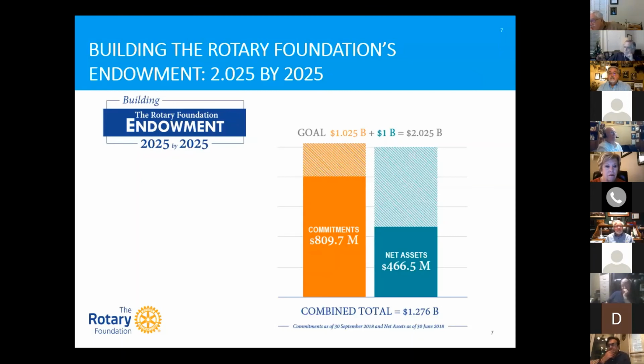In 2016, we launched the Building Rotary Foundation's Endowment $2.025 billion by the year 2025 initiative. The core objectives of that initiative are to raise new cash gifts, secure new estate commitments, and preserve existing commitments. The main goal of this effort is to encourage and facilitate the ability of Rotarians to create a lasting legacy. And that's what this is about, with a contribution to the Rotary's endowment fund. A larger endowment will provide additional financial resources for the next generation of Rotarians to do good work.